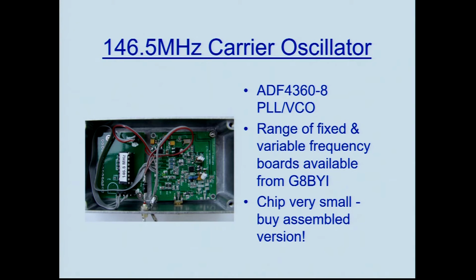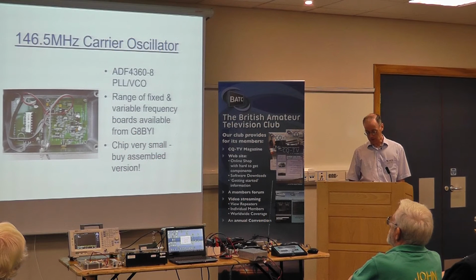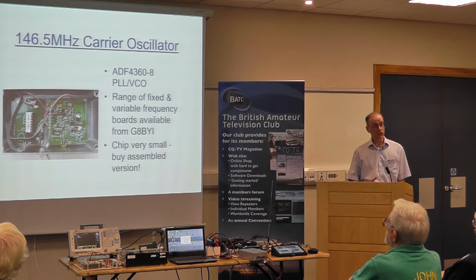As I mentioned, both of those modulator boards require a carrier oscillator. And this is the carrier oscillator that I used. Richard, G8BYI, who is a member of the Bath GB3UT group, has made a circuit board for the ADF4360 frequency synthesizer chip. And he does a whole variety of these for different frequencies, either fixed frequency or variable frequency. This one I asked him to make up for me. It's a fixed frequency, 146.5 megahertz, and he was able to tailor the output to the exact level required for the Digi Thin modulator, and it works extremely well.